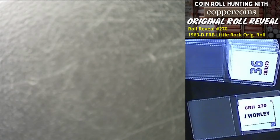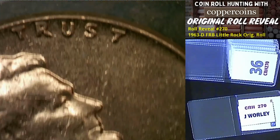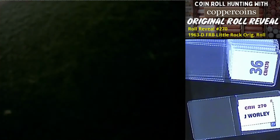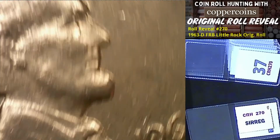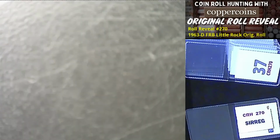Now coin number 35, Jim Worley, a very faithful customer of the coin roll hunt. And unfortunately, he picks up a dud. A normal coin. Sureg here, number 36. Sureg is another one of our very capable regulars here. Also nothing. Looks like these things are being very elusive this time around.